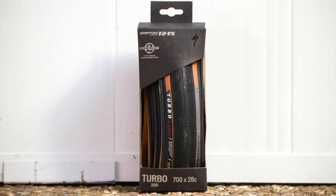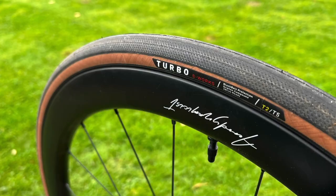Okay, so that T2-T5 bit at the end is telling you about the rubber used in the tread. So there's a harder T2 section along the middle, which gives you good low rolling resistance, good durability. Either side of that, you get grippier T5 rubber for better cornering. And George, who tested these, found them to be really good for grip, especially in the wet. They were super easy to set up tubeless too, so that's a bonus.